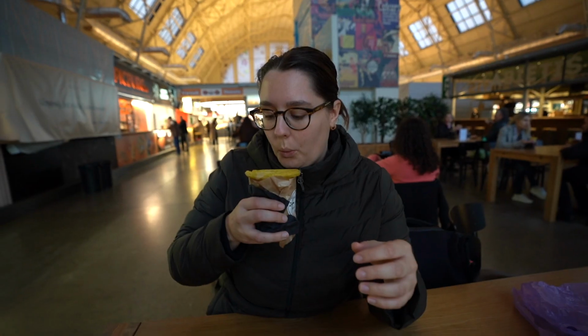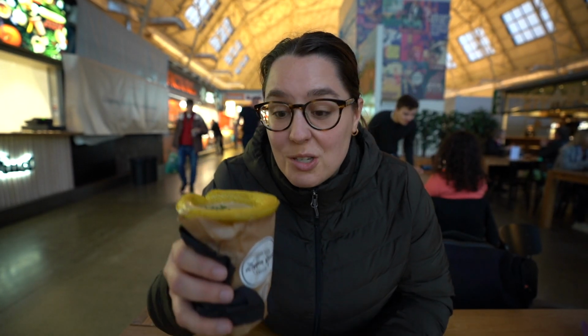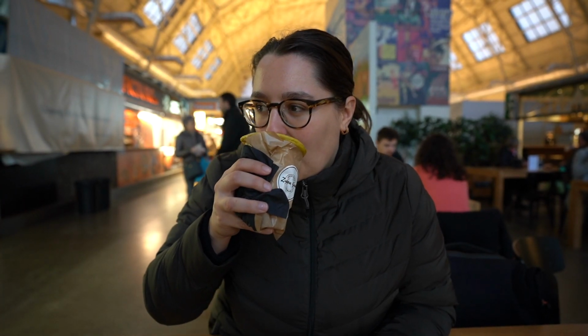And as I was here waiting for Max to get his little goodie, I found one of my own. So in our attempt to get utensils so we can try our sauerkraut, I went to a soup place just here, and this is actually a zero waste concept. So the soup is served in this bread bowl, and you're just supposed to drink it. So I don't know when we're ever gonna try the sauerkraut now. The soup does look good, and it's such a cool concept. I got the cheesy chowder, and it's served with spring onion on top. And this place is called Zupa Good.